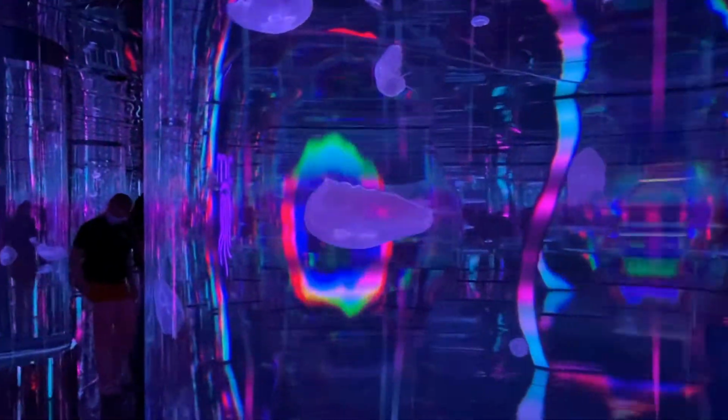Oh my god. I don't know how to express how unusual this room is. I've never seen anything like this before. A mirror maze with jellyfish in between. Pretty darn cool.